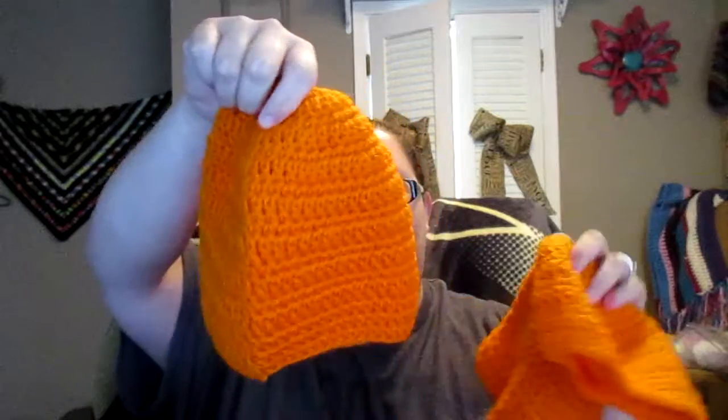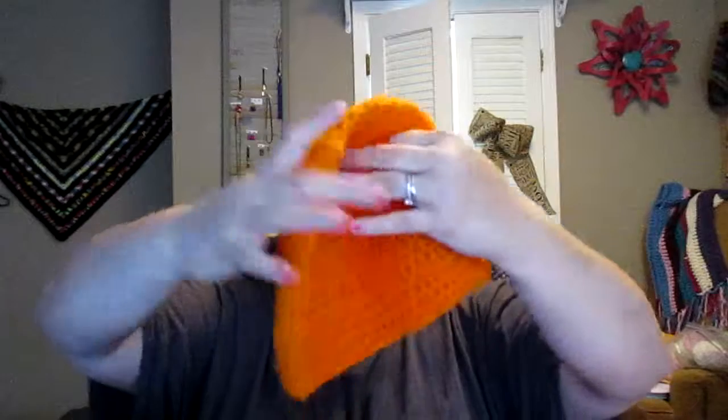Okay, so here we go. These are the items that are finished but not finished. These 3 orange hats that I have are just basic Better Late Than Never beanies, one adult and 2 kid size ones. I got some felt and I'm going to make little pumpkins, because I think that's so cute. The eyes and the mouth, the traditional jack-o'-lantern.